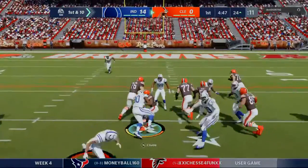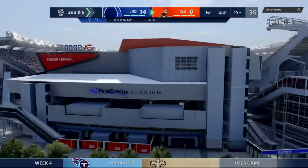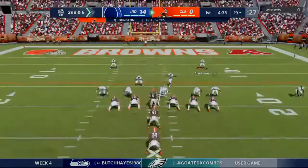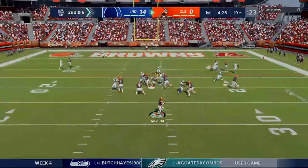On first down, they'll run with Chubb. Tackle made by Grover Stewart. Some of the most unselfish players on any football team, defensive tackles, because we ask them to just eat up blocks and allow other people to make tackles. But when he can make a play himself, as we just saw there, that's a big day.